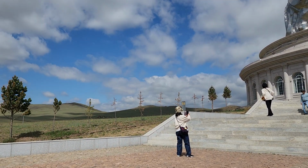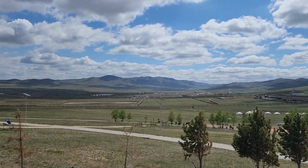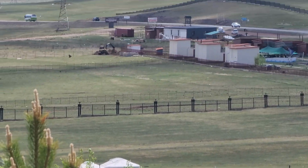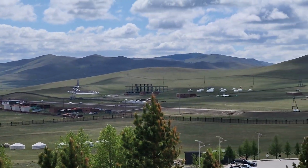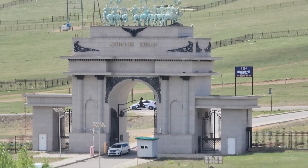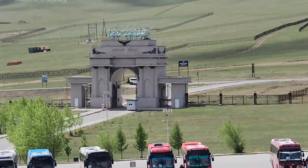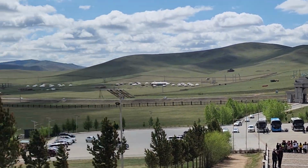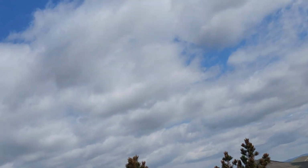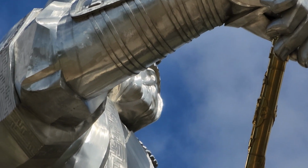Okay. Oh, beautiful countryside over there at the back. There's pandas. Look at that. Oh, amazing. Let me zoom in to see one of the things right there. That's the gate to the statue. There you go, let me zoom in a little bit more. It's really cool, right? Whoa, so beautiful. See people up there? You can actually go up there.